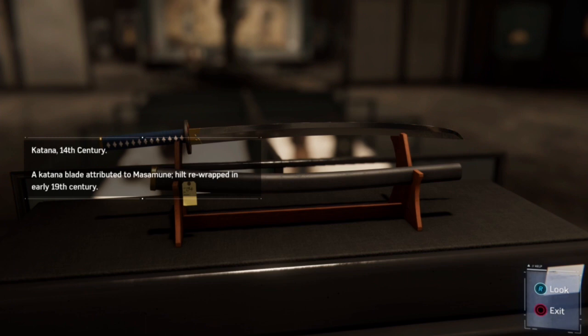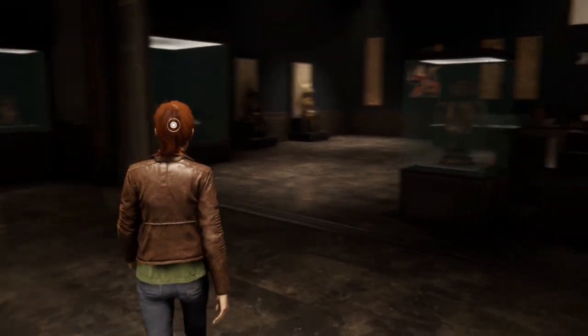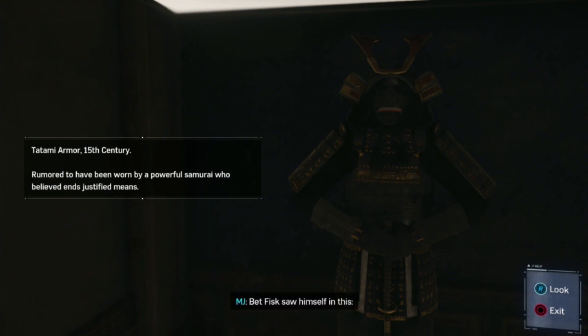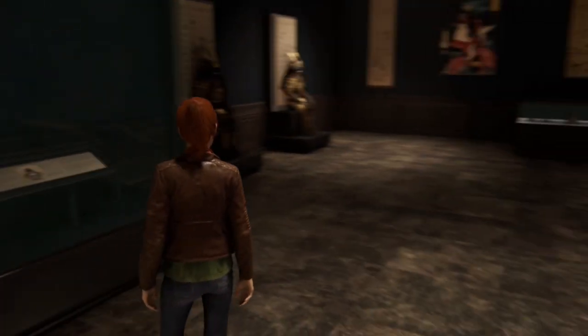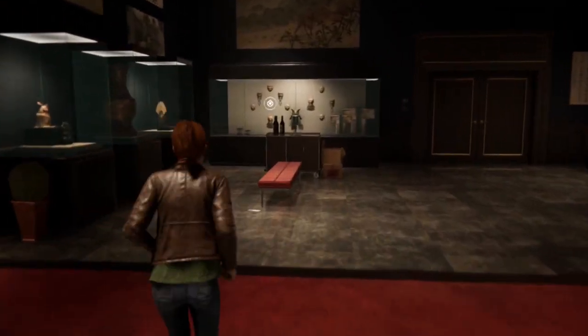Katana, 14th century. A katana blade attributed to Masamune. Hilt rewrapped in early 19th century. Bet Fisk saw himself in this. A great man willing to do what others wouldn't. Dude had no self-awareness. Tatami armor, 15th century. Rumored to have been worn by a powerful samurai who believed ends justified means. If you have to use that phrase, the ends justify the means, then very clearly you know what you're doing is not right.